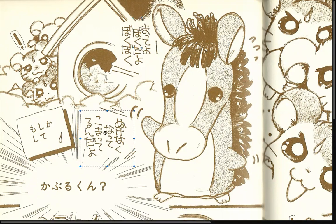And wicker down, kore, onegaishimasu. Nukenakunatte komatteru nda yo. I mean, like to take off the. Yes. Like it's troublesome if you don't take it off, something like that.